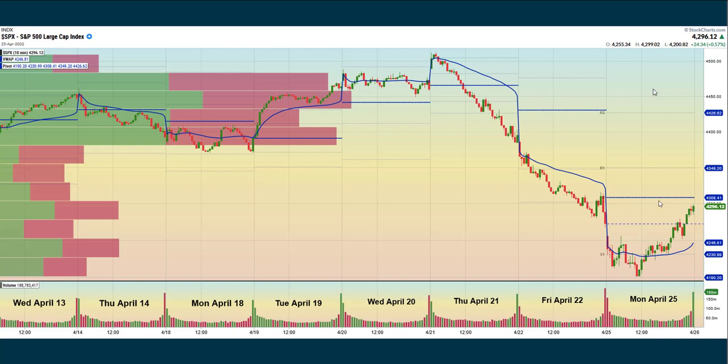But you see this dark blue line here, that's the daily pivot. If we're above that, that's positive. If we're below that, that's negative. Well, we never got above it. So yeah, we had an up day and this is pretty good, but I'm not trying to read a lot of real positivity into this, at least yet. We've got to see some follow through here.